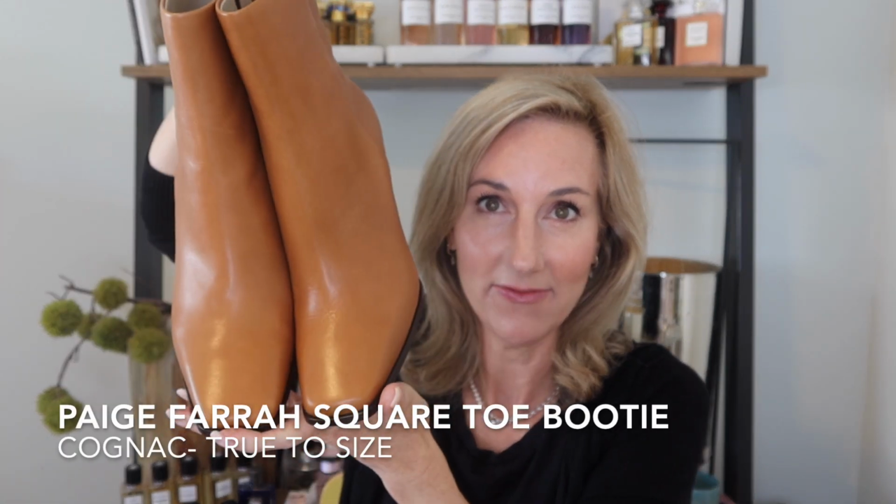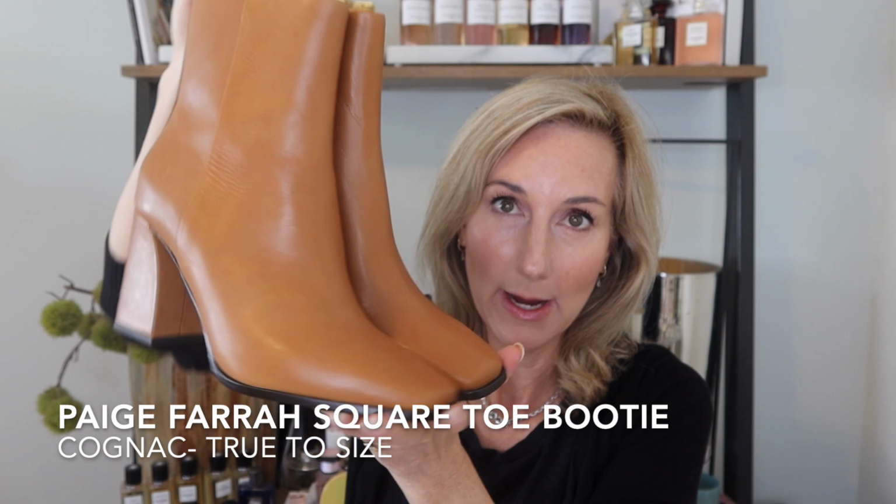Okay, then I've got a few updates from my Nordstrom sale purchases. And I mentioned the other day that when I had ordered the PAIGE FARRAH square bootie here, which I just love, this is in the color Cognac, that I had initially ordered a 7.5 and they were a little bit big for me, so I went ahead and ordered the 7, and I am going to be keeping the 7.